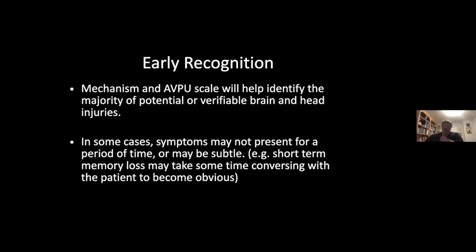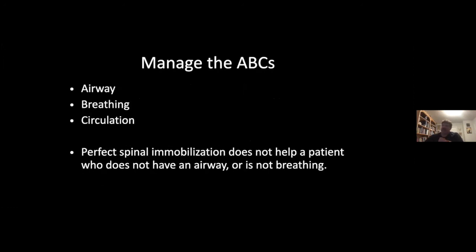I think we did talk about this a little bit earlier, but their degree of osteological compromise goes a long way into describing or predicting how badly injured they might be by a particular traumatic mechanism.